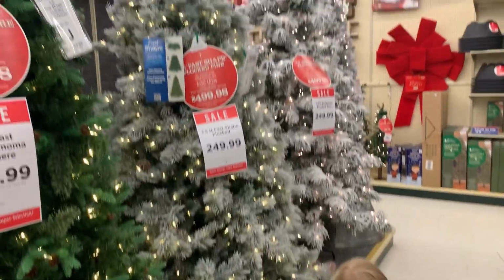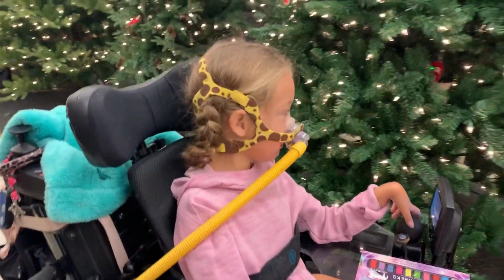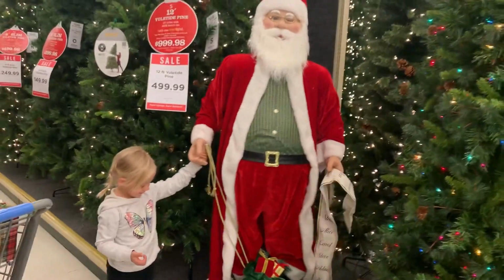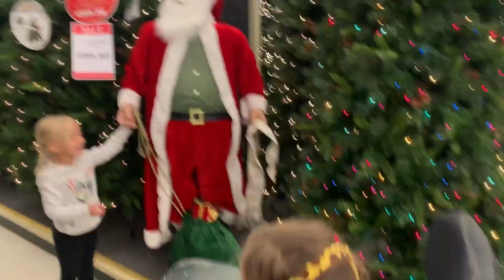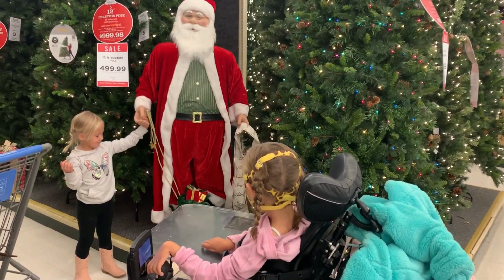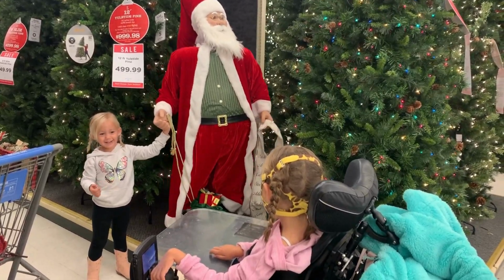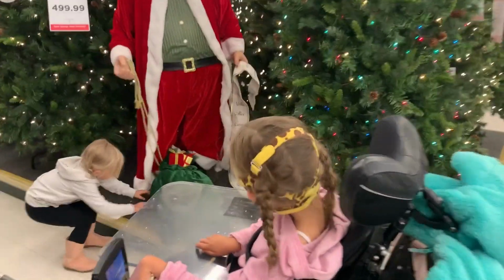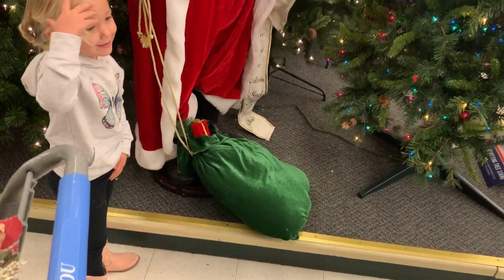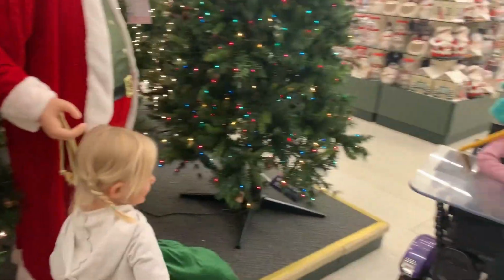What do you think? We got our cart full of decor. I was thinking just like a plain one. What'd you find, Leighton? Do you want to do it with her?